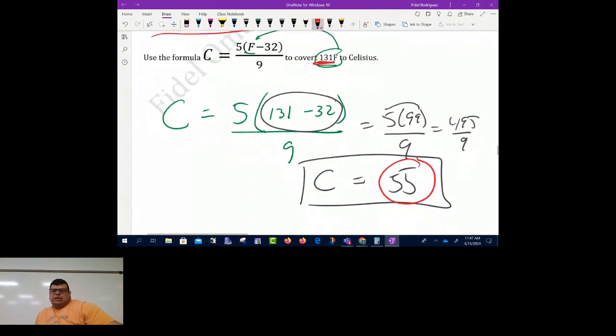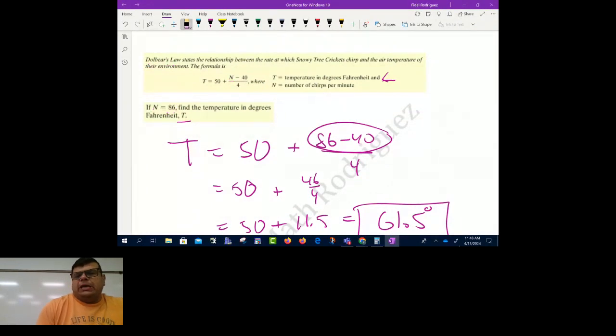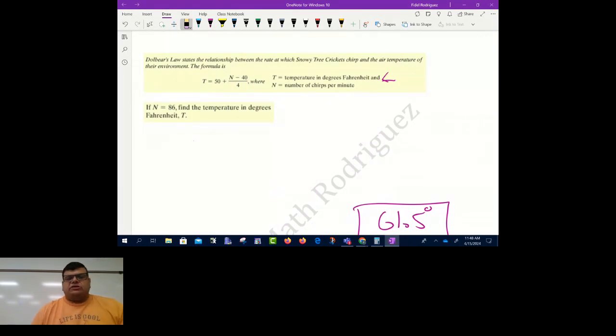All right. Y'all, let me scroll down a little bit further. Okay, this was the last problem that I did, y'all, from the formulas or word problems. And so again, I'm going to walk you through the process here and explain what we're doing with these kinds of problems, okay? I'll leave that part there because that's what we're going to end up with. But let's go through it anyway. Y'all, look, they gave me a little equation here, okay? And it says Dober's law states the relationship between the rate at which snowy tree crickets chirp and the air temperature in the environment. It says the formula is, and they give me this equation here.